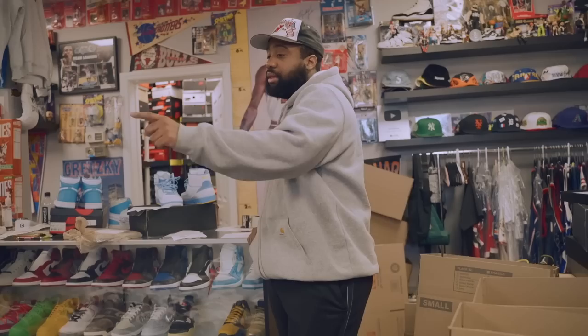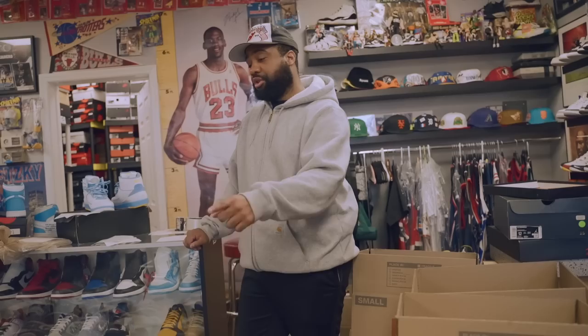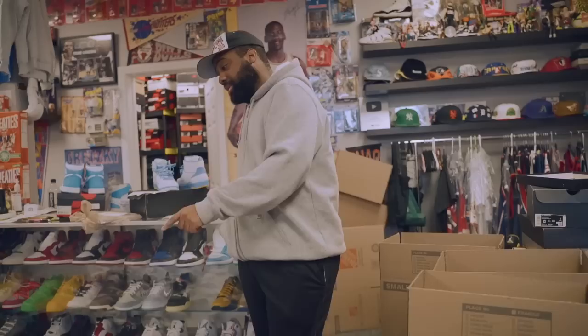the Chicago 2 Lows. We got a brand new and used alternate 8, a good GR in the Fire Red 3, the Levi's next to the Hare 7s, really another clean sneaker. The Bred 9s, the prices on those are actually pretty crazy. We got LaMelo going out.